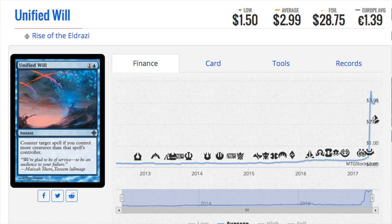Let's call it $29 foil. So I've told you what I love about those five other foils. Well, I'm going to tell you what I don't like about this one. A, it's Rise of the Eldrazi, so a relatively recent set. B, it has gone up a ton recently, but it is one of those cards that is being played in Modern. So it has high playability, and in EDH it's kind of meh.